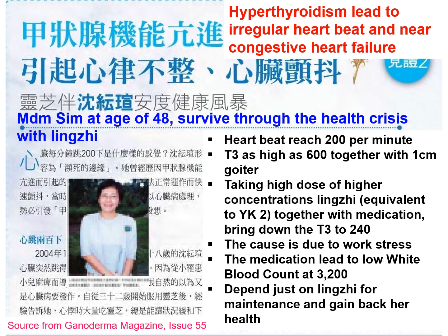The prescribed thyroid medication that she was taking, although effective, came with an unexpected side effect. Madam Sim found herself falling ill easily, and upon investigation, it was discovered that the medication she took had led to a drop in her white blood count to a low level of 3,002. The normal range is about 4,005 to 11,000.